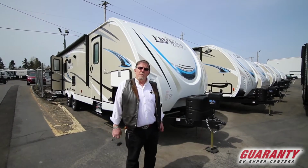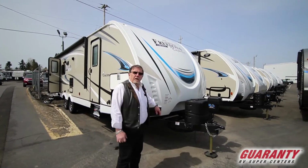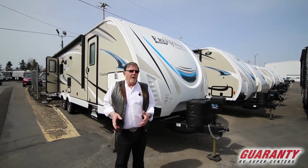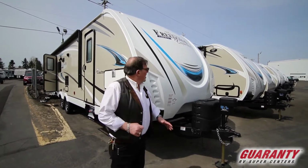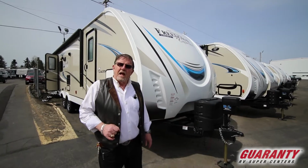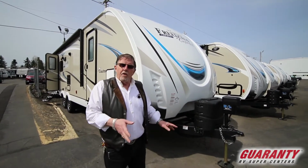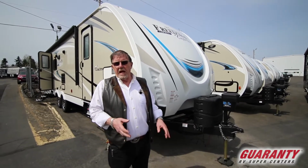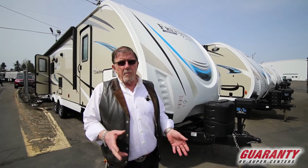Going to take about 5 minutes of your time to tell you about our 281 Freedom Express. That's made by Coachmen. That's an aluminum frame travel trailer with a front fiberglass cap on it. The cap gives you the aerodynamics to give you better gas mileage, pulls easier, holds the coach together better.